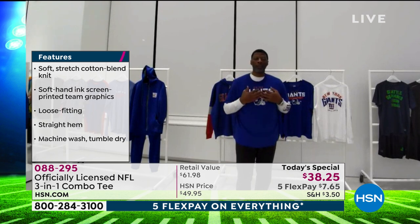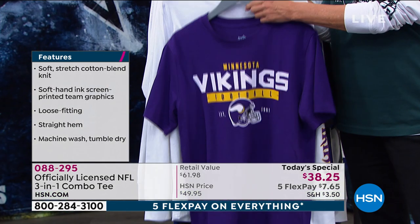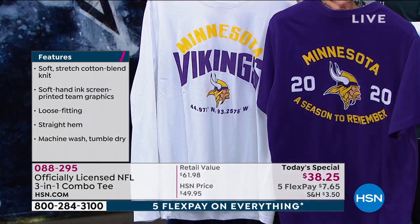Yep. Great screen prints, high quality, high density inks. We use everything that we do for all of our other items in this. It may be a today's special, but the operative word is special, because when you get this home, you're gonna feel the quality of it, and you're gonna know that you have a beautiful t-shirt, a 3-in-1, and again, I talk so much about the house divided, right?